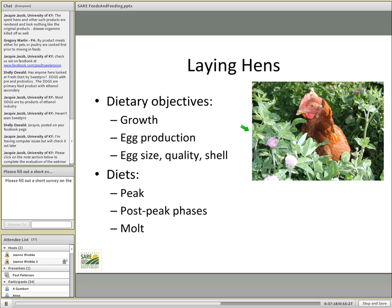So laying hen are our dietary objectives here. These birds are still growing. Even though we moved to the hen house, a leghorn might be about 2.7 pounds, but she's going to lay down another pound of body weight, taking her to about 3.7 pounds. So we still are in a growth phase. So the diets tend to be very nutrient dense for both growth and egg production. Egg production early on will go from 0% to as high as maybe 95%. So you need to cover the nutrients that those eggs are generating and leaving that hen on a daily basis.